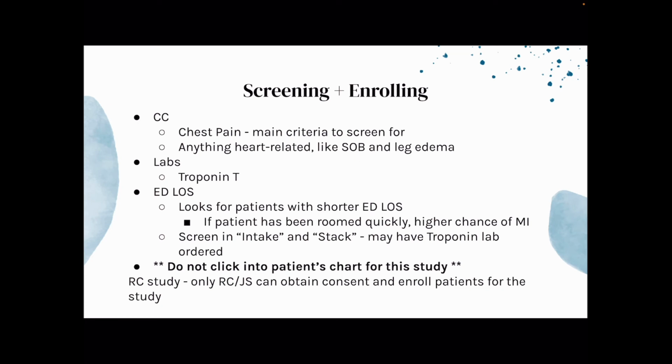Alright, now let's talk about screening and enrolling patients for the study. The main chief complaint that we want to keep an eye out for is chest pain as a CC. One of the reasons for this is that we want to enroll the patient into the study before they have their first blood sample taken for the troponin T test.